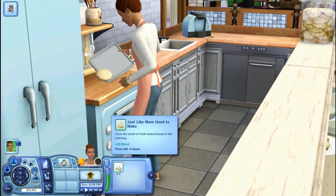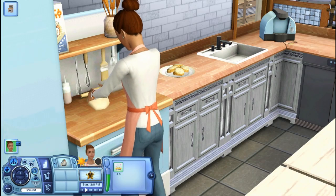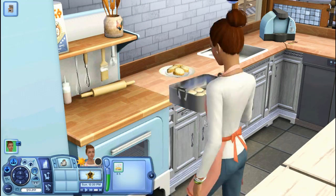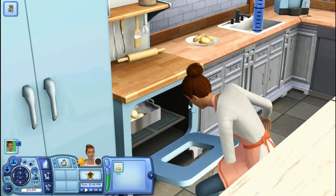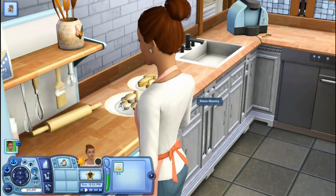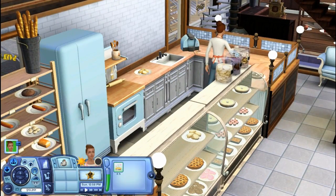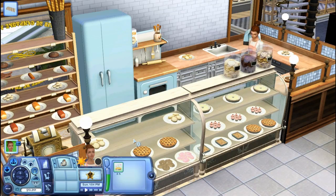I love the smell of fresh baked bread in the morning. Me too. Even though I never smell fresh bread in the morning, I would love to. And I would cry of enjoyment every single morning. But yes, she gets her little dinner rolls out. And splendid. One thing I think of is if you incorporate the dinner rolls, some cobbler, a turkey, whatnot, your Sims could actually have a little feast party on feast day, like a little Thanksgiving.